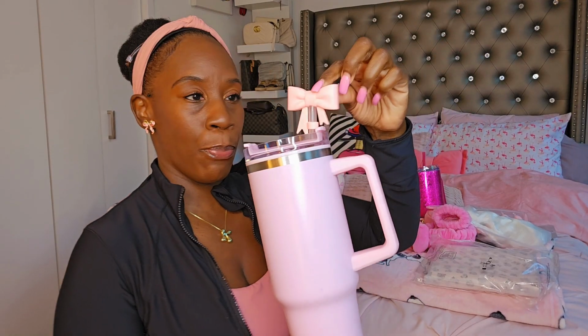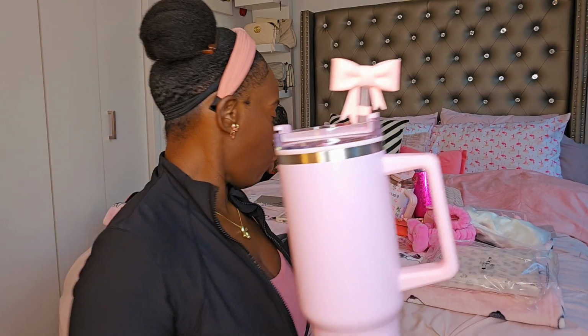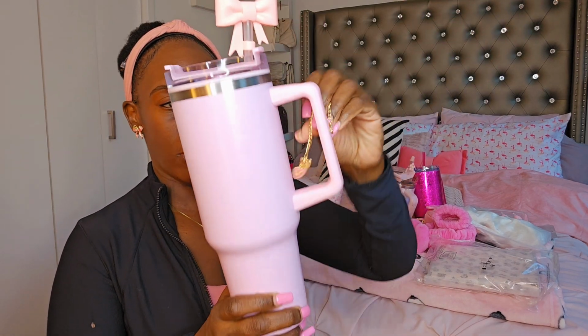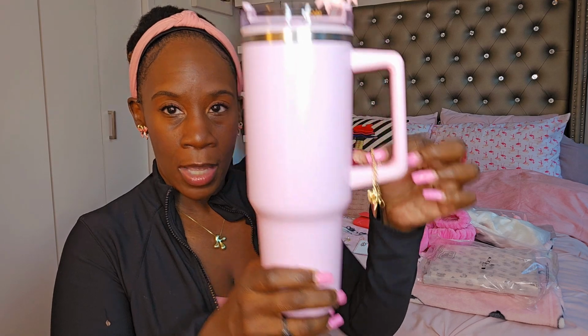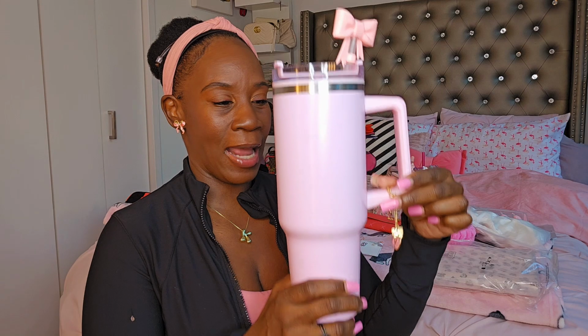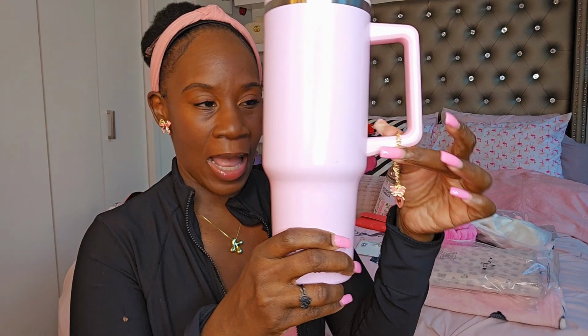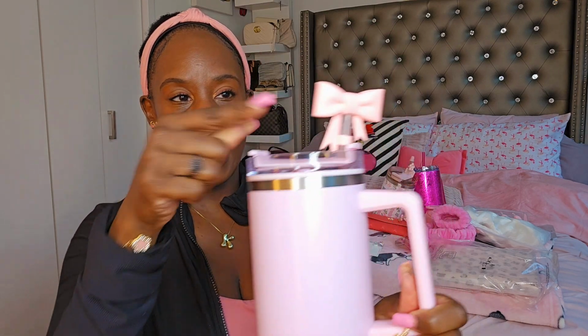Next up is this Stanley dupe. This one I got from Five and Below, and I actually bought this bow cover for the straw. It came with this charm that you really just have to put on the side of the cup to make it look super cute. It's super trendy right now, and I like pink, and I love the way this looks. So this charm is like a heart and then a butterfly, and it's a gold chain, and then it came with this pink bow because you know bows are very trendy right now.